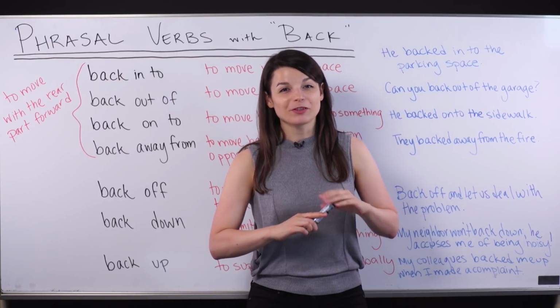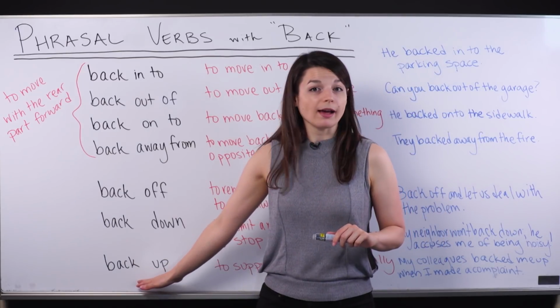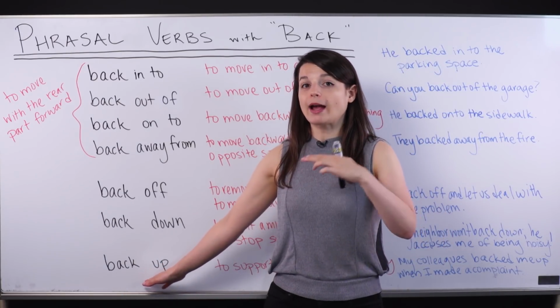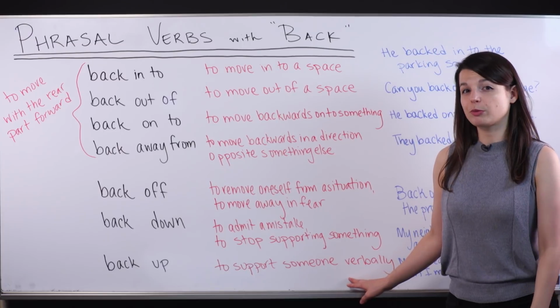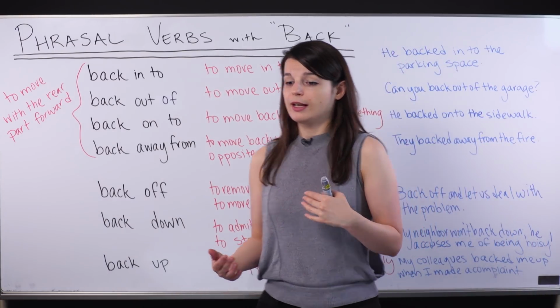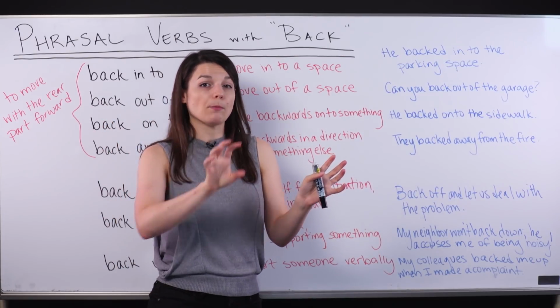Okay, let's move along then to the last phrasal verb for this lesson, which is to back up. This is used in terms of to back up someone, to back up another person. This means to support someone verbally. So verbally means with your words. To support someone verbally is to back someone up. So you can split this, to back someone up.